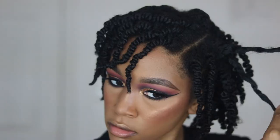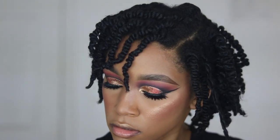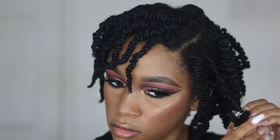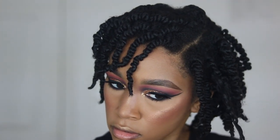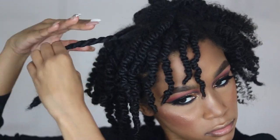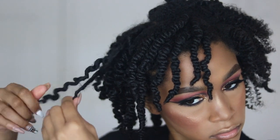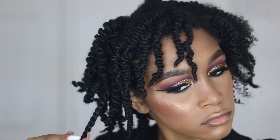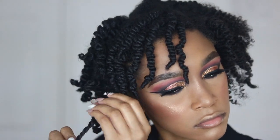And what I'm doing is just twisting the twist in the opposite direction and pulling it from the center to unravel the twist basically. And this is why when you're twisting your hair, you don't want to borrow hair, because that can make the takedown process a little bit more difficult. And then I'm taking those sections and separating them where they naturally want to separate to give my hair a little bit more volume. And obviously, I'm just going to continue this around my entire head.